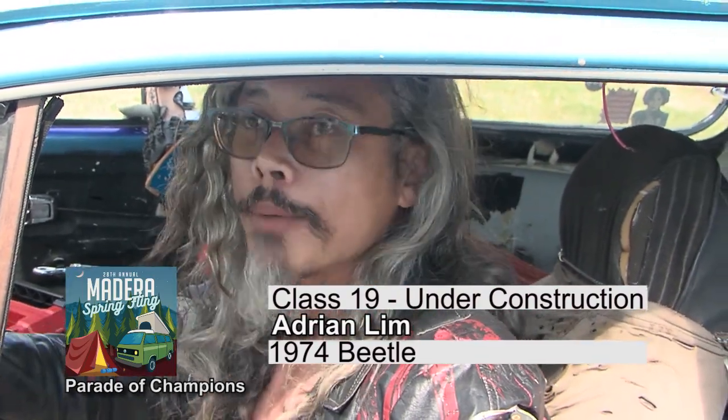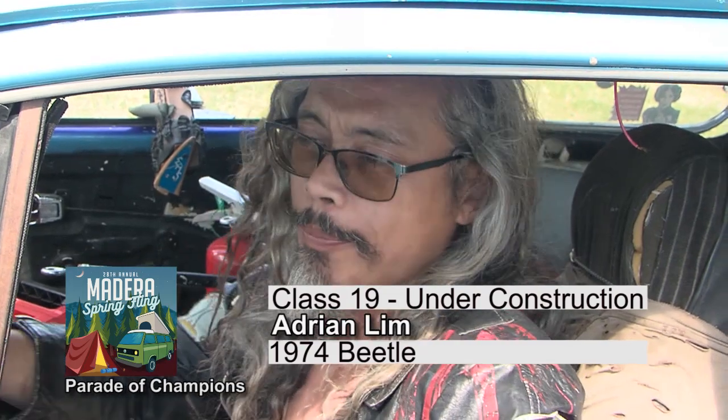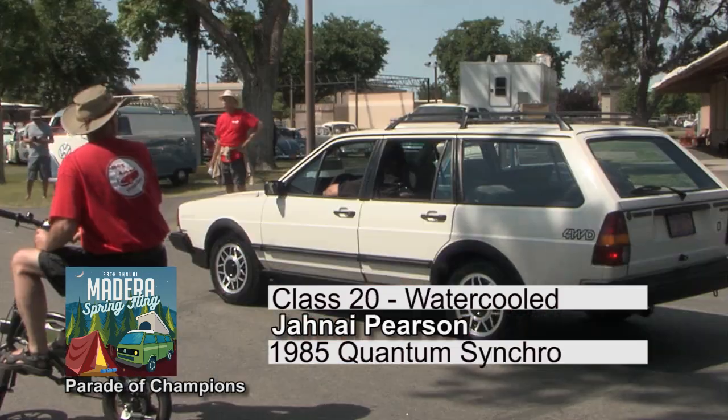It's a little fun and a little functional. I converted it into a camper, so it's a single seater right now. I can swap it back over to two whenever I want.